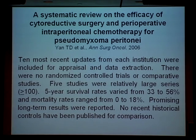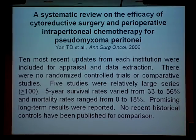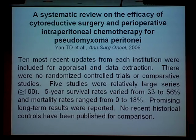I'm old enough to have taken care of a number of pseudomyxoma peritonei patients who were managed by surgery only. And I realized that we do have a conceptual change in surgery for peritoneal surface malignancy. We now know how to use peritoneectomy. But that's not the only difference. I'm convinced that the difference is the complete resection, which requires peritoneectomy, combined with the chemotherapy washing, which removes or eradicates in some way the residual tumor.